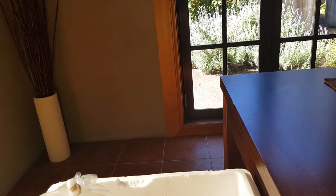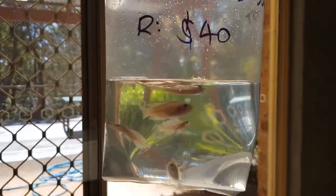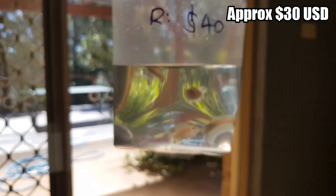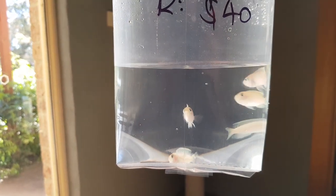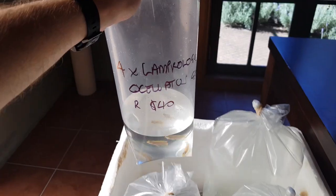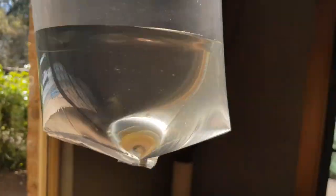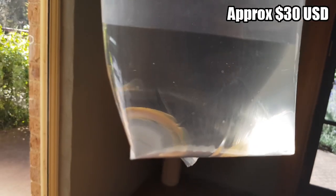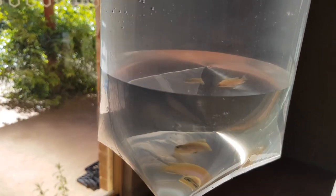Next fish I'm selling, we've got 6 Neolamprologus brevis sunspot, a reserve of $40. You can see they're a nice size in there and they look beautiful. Beautiful brevis shape, nice little shelly. And lastly, we've got 4 Lamprologus oscillatus gold in this bag. And I've got a reserve for them of $40. So hopefully they'll do well as well. We'll see how they go.